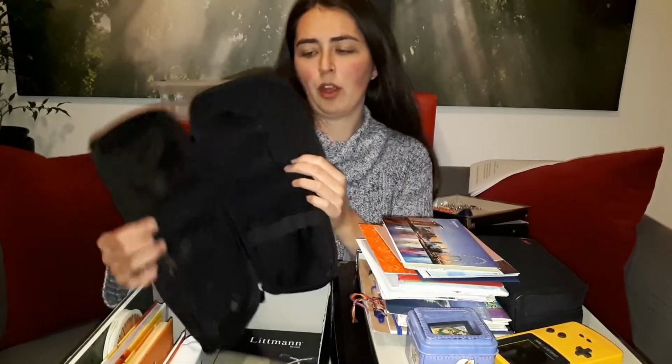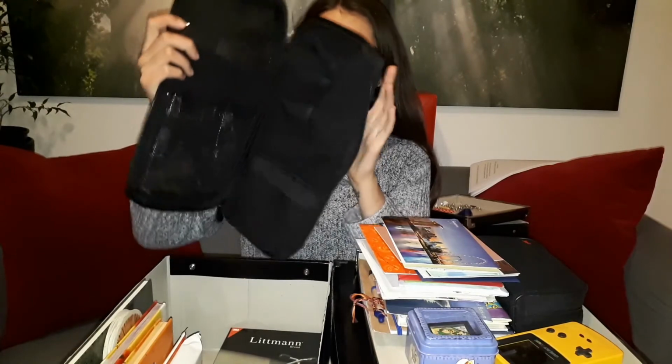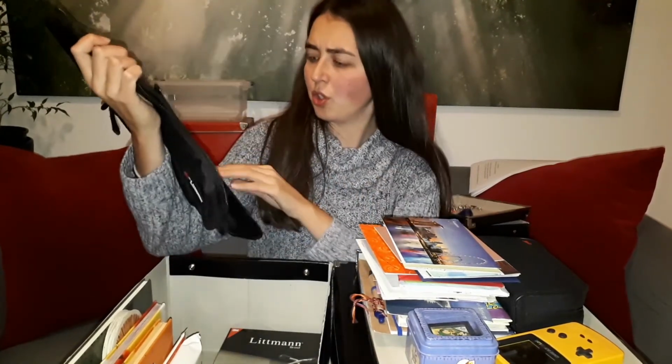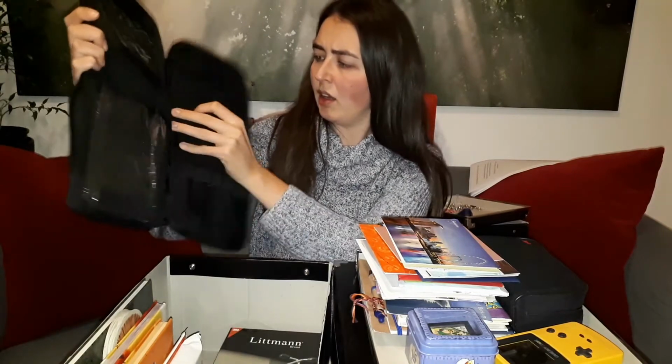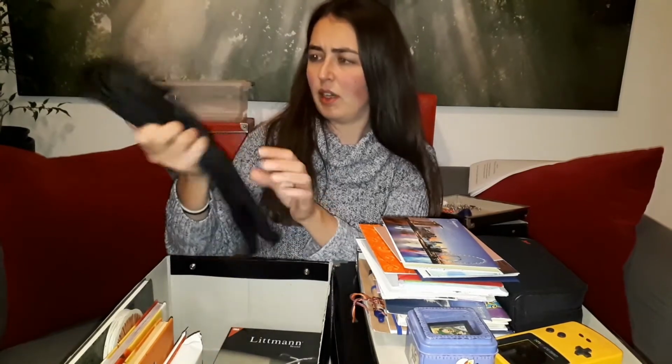Okay guys, I got this from my parents 7 years ago, and I've not looked in it once. I think it is a beautiful thing, but I don't know what to do with it. Like, what goes in here? What do you put in these pockets? I have no idea. So I'll probably see if I can sell this, because this has just been lying around for 7 years and I have no idea what it is.